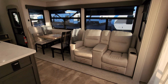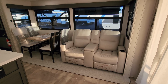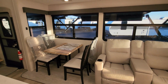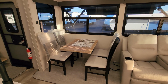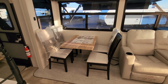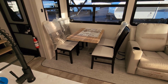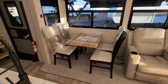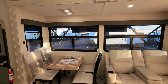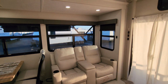This slide out over here has your theater seat set up here, a little bit of storage in the center right there, Thomas Payne Furniture Collection. You're going to have your dinette area here. The table is actually attached to the wall, so there's no knee knocker in the middle there. You're going to have 4 freestanding chairs that the seats do raise up a little bit and give you a little bit of storage space underneath. You have large, deep tint safety glass windows with roller shades on there.